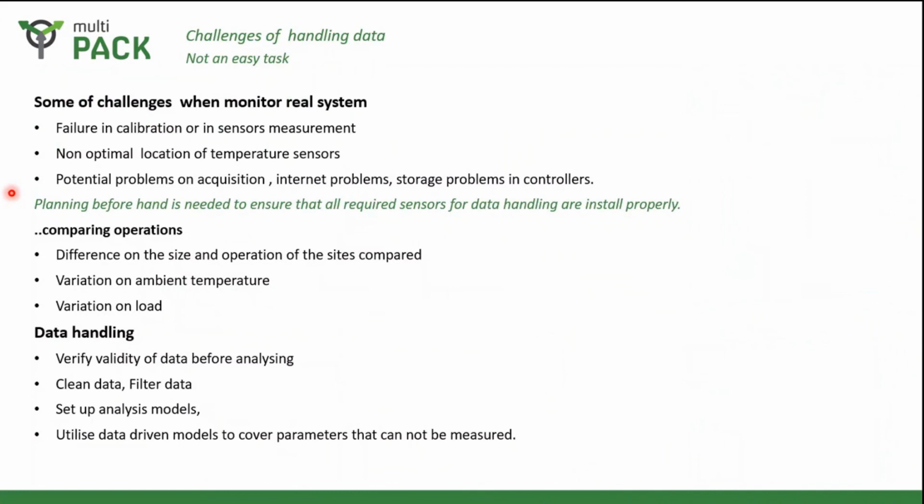So there are a lot of challenges with the handling of the data, and I would like to summarize and give some highlights on that. For the monitoring, a failure in calibration or a failure in the sensor measurement is a challenge. Non-optimal location of the temperature sensor can give us wrong conclusions. We can have potential problems with the acquisition. Internet problems can occur, storage problems can occur in the controllers, and we can lose a period of data that might be very important for our analysis. Planning beforehand is needed to ensure that all sensors are in place and correctly calibrated.